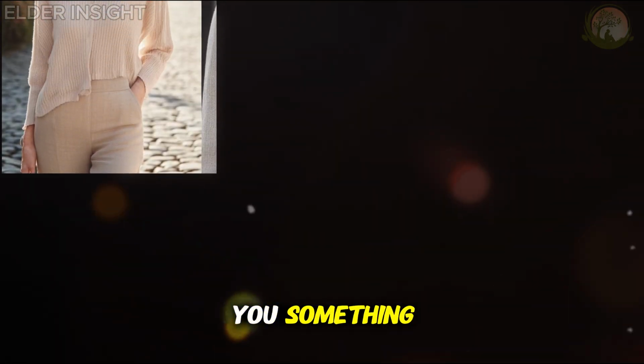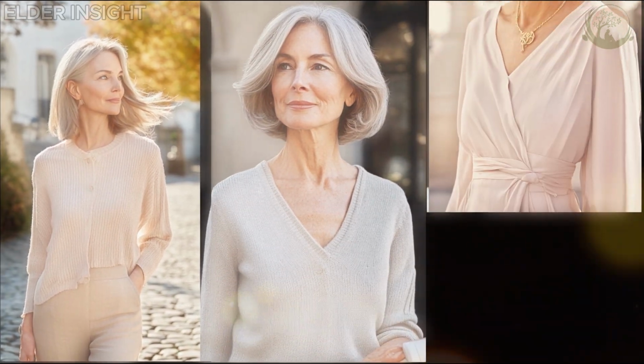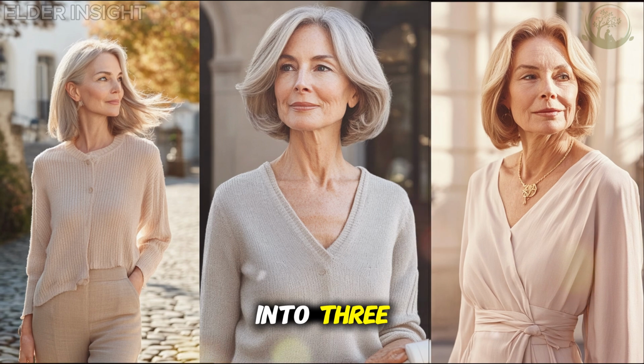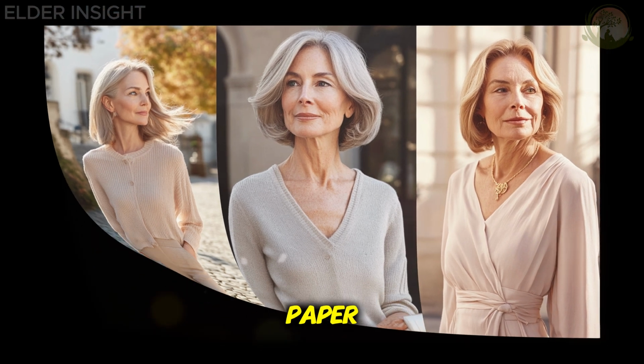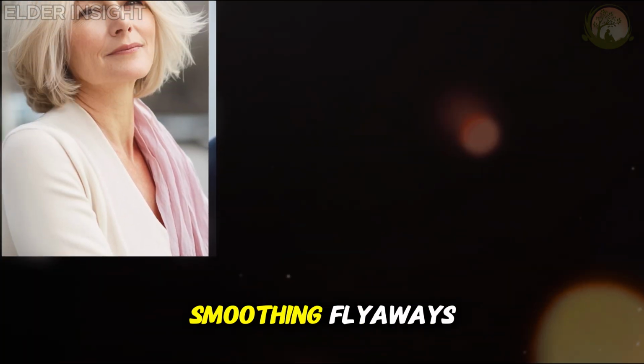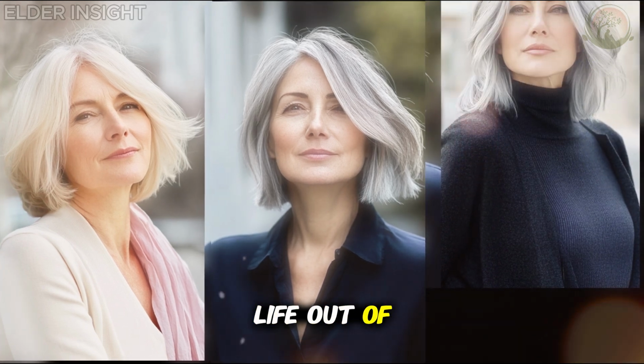Let me ask you something. How often do you reach for that flat iron just for a quick touch-up? One pass turns into 3, and before you know it, your bob is clinging to your cheeks like wet paper. You think you're smoothing flyaways, but what you're really doing? You're ironing the life out of your haircut.